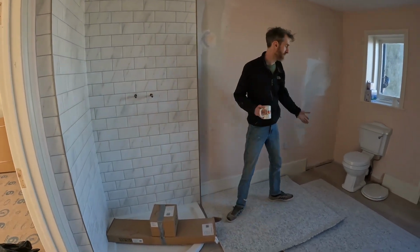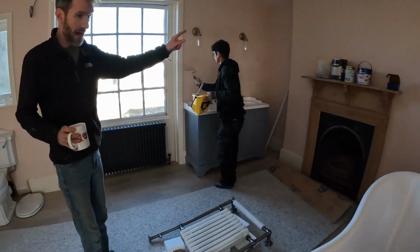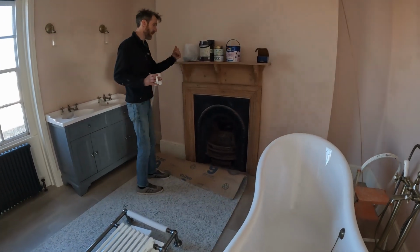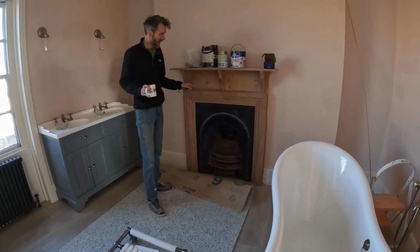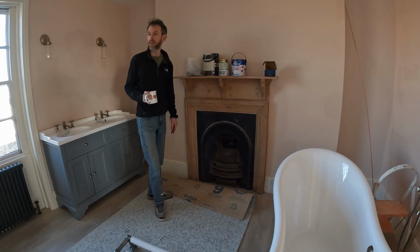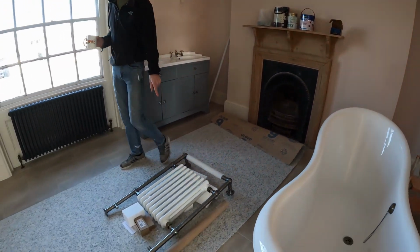Shower over here, it's all self-explanatory really. Toilet, double sink over there, and then a rolled top bath that's not quite in situ yet, but it will be. And if you remember in the last video, if you've seen it, there were no fireplaces, all the ones that were here were pretty hideous. Again, I went and sourced Victorian fireplaces and then got them put back in.